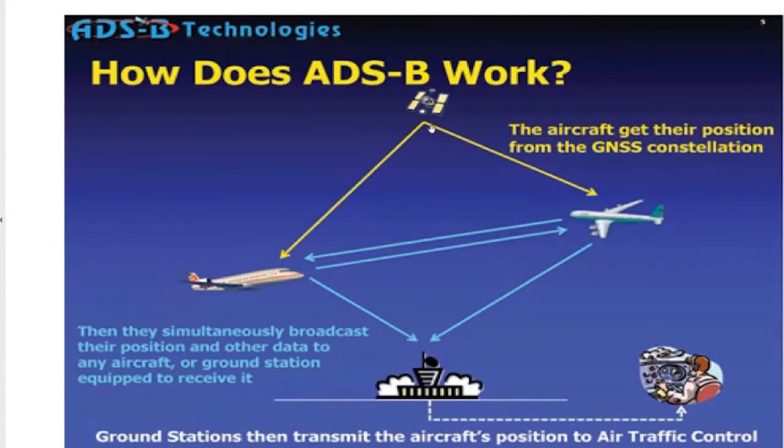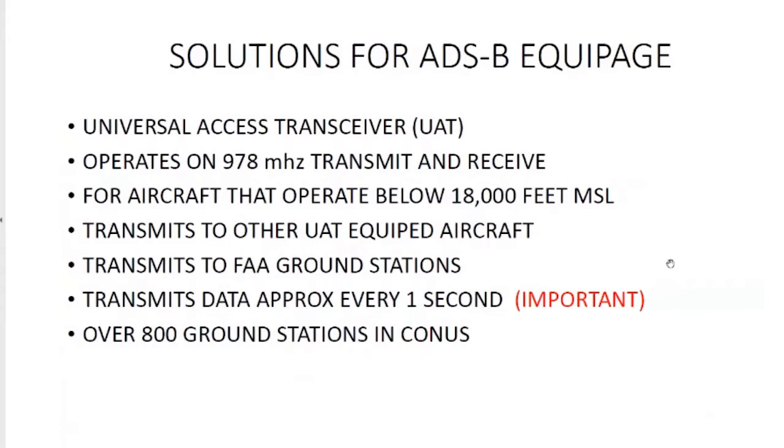So here's our satellite up here. And these two aircraft are receiving that GPS satellite. So this airplane knows exactly where he is. This guy knows exactly where he is. And depicted by these arrows, they're sending this information back and forth to each other. So this guy knows where he is, and he knows where he is. Also, this information is sent to a ground station, and that is sent to air traffic. Here's your air traffic controller. So there, in a nutshell, that's how it works. We'll get into a little more of the technical stuff.